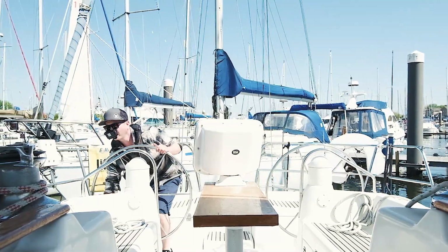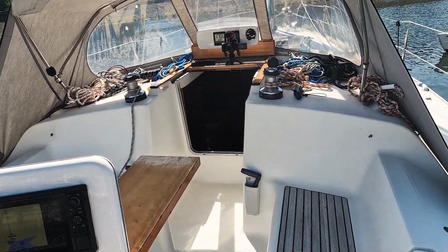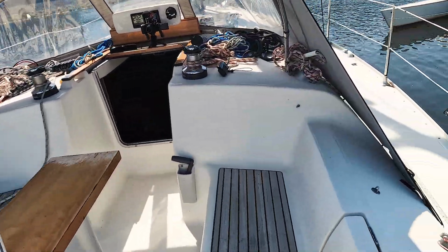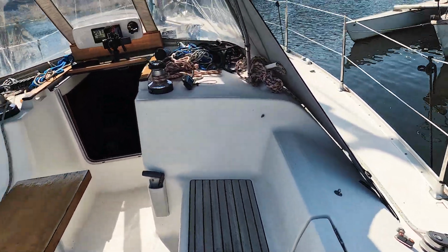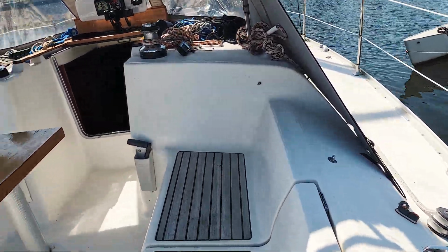Okay, I'm close. The wind was blowing me towards the trimaran, so I'm slowly drifting towards it, so I decided to go up the river and then do a U-turn and come back.